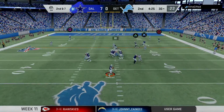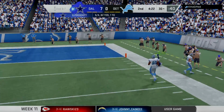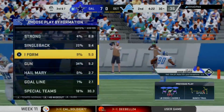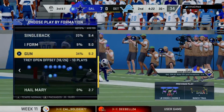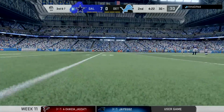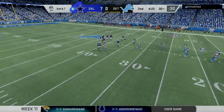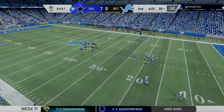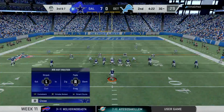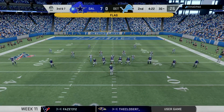From the 30 on second down, Prescott. And this one taken in on the right sideline, but not in the field of play. They say it's incomplete. The throw led him a little too far. It brings up third down. An 8-play drive to this point. So here's play number 9 on 3rd and 7.